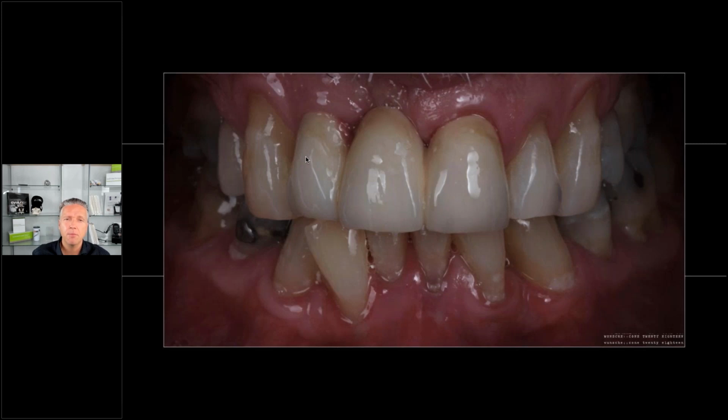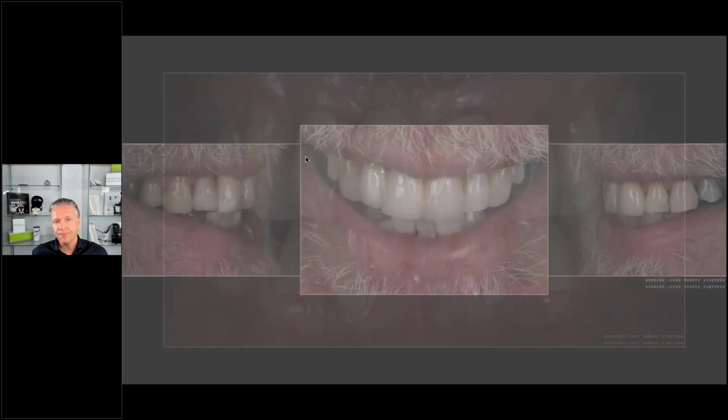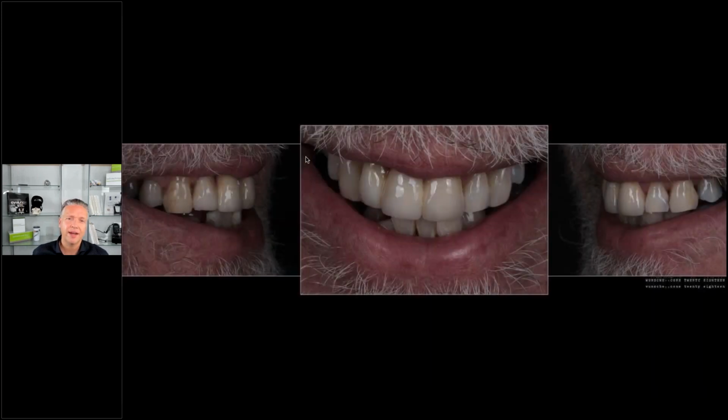I did this case with Dr. Miles Cohn in Portland. He's a phenomenal photographer, so I'm very happy to show this here. It's a really nice intro photo, and you see the shade. It just blends nicely in. It's like the next-door neighbor. You know, it's a normal case, nothing special. Another little shot of that.